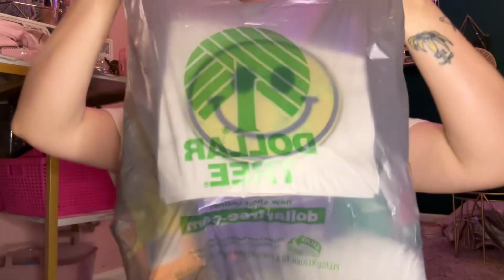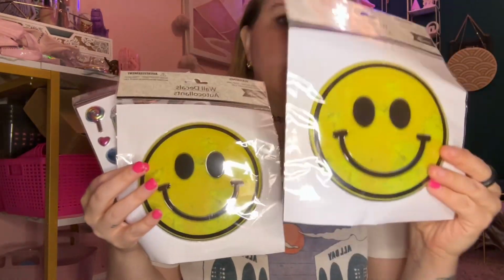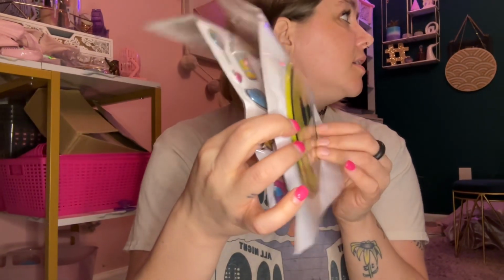Or is it this way? I don't remember. Anyway, starting with this big old bag here. I picked up these wall decals before. I have definitely hauled them before. I wanted to pick up some more for craft purposes or to make something with. I absolutely love them. They're little puffs.